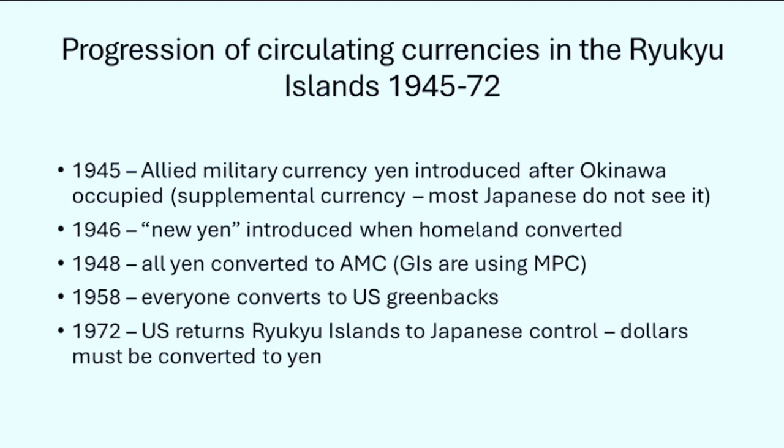In 1946, the homeland converted under MacArthur's occupation to a new series of yen. All the wartime notes and pre-war notes and denominations higher than 1 yen were converted to all new notes. On Okinawa in 1948, all of that yen was converted back into the Allied military currency. Since we were controlling Okinawa, apparently our Allied military government there wanted to have better control over the currency, so they used AMC for the entire population. But GIs were using military payment certificates by that time. So we had the two currencies circulating side by side, but the Japanese were not using the same currency that was being used on the mainland. They were using the AMC.